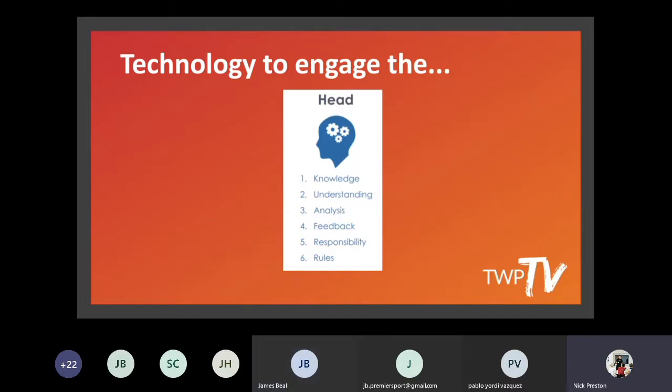So what technology is out there, thinking outside the box, taking it outside the school playground, outside the classroom, outside the gates? What other technology do we have around that we can use to improve the knowledge of a child, the understanding of why they're doing it, how we can analyse what the actual game is, how can we give feedback, how can we give rules?